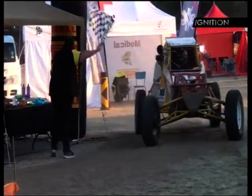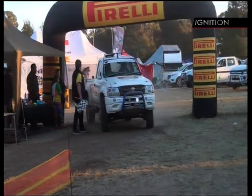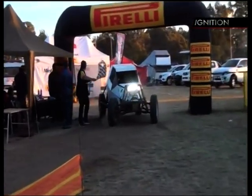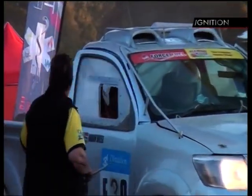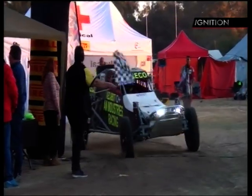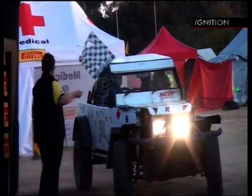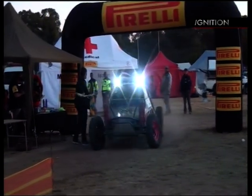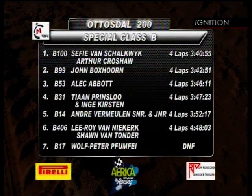And John Boxhorn doing an amazing drive, coming into his own in the mid part of the season in the B99, getting second place in the Class Bs. One by one they came on home, and when you have to put your lights on because the dust is so thick, then you must know. The B31 coming on, that was Tion Prinsloo and Inge Kirsten just off the box in 4th place for them. In the E category, it was all about Johan Wieser and Arne Schmidt getting the win over Oki Kruger and Jean-Dre Kruger. And then the Formulans getting a nice run going in their B14. 5th place drive for them. In the C category, Colleen Croshaw getting the win alongside Marina van Skalkbeek.